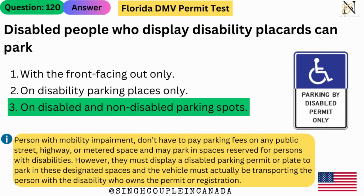Persons with mobility impairment don't have to pay parking fees on any public street, highway, or metered space and may park in spaces reserved for persons with disabilities. However, they must display a disabled parking permit or plate to park in these designated spaces, and the vehicle must actually be transporting the person with the disability who owns the permit or registration.